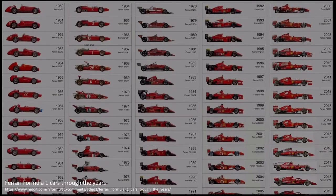4 wheels, an engine and a need for speed. The fundamentals in 1950 are what makes Formula One as we know it today. Though as we look back, the cars from the first ever Formula One in 1950 are hardly recognisable from the cars we see today. So why is this?